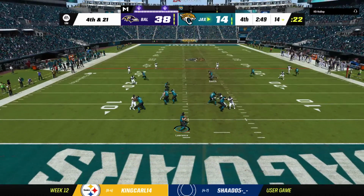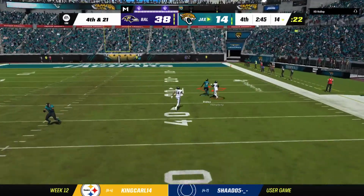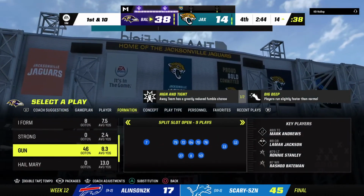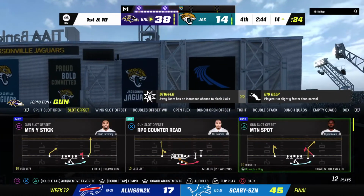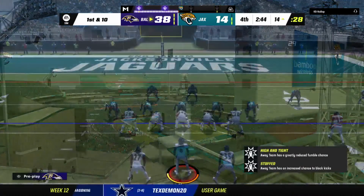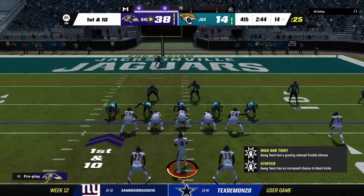4th down. Here's Lawrence. Airing it out, looking for Ridley. And it's incomplete. Took a shot, couldn't connect. The Jags come up empty on 4th down. And now possession will go over inside the 15-yard line. There's a 1st and 10 at the 14-yard line.